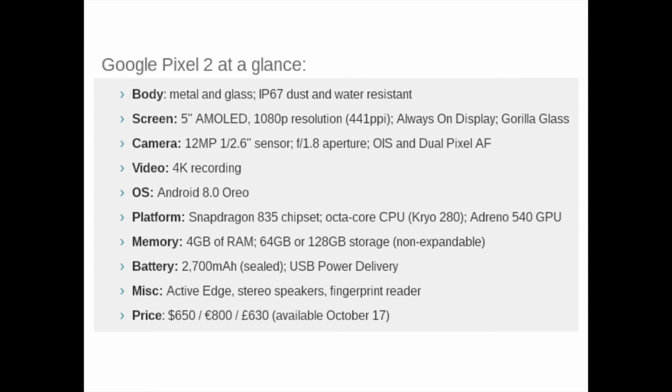5 inches AMOLED display with 441 ppi. 12 megapixels camera with OIS and dual pixel AF. 4K video recording. Snapdragon 835 chipset on board with an octa-core CPU and Adreno 540 GPU. The Pixel 2 will have 4 GB of RAM and 64 GB or 128 GB of internal storage. Note that the device won't have a micro SD slot. Finally, the Pixel 2 has a 2700 mAh battery with USB power delivery.